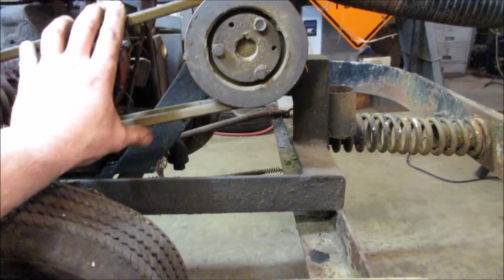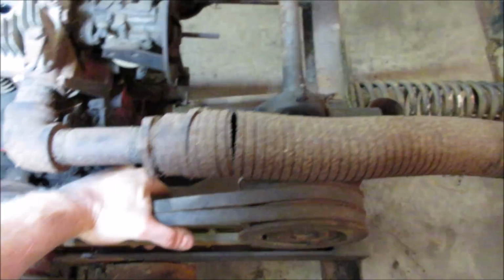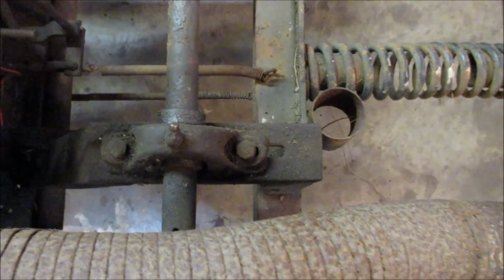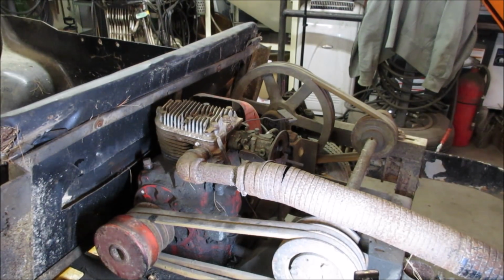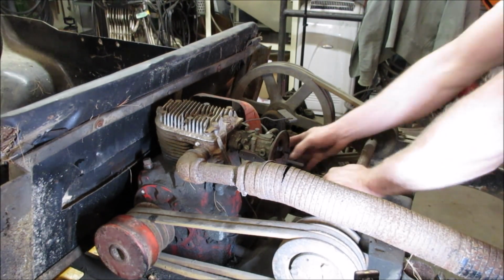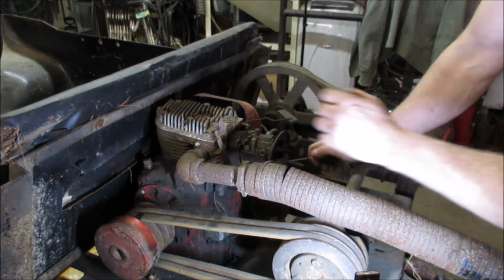So try taking it off. Got some play in it. Can we loosen up? Yeah. Maybe we could loosen those up and get the belts out of the way. Actually, I think the pull start is trying to function. And that is the clutch too.